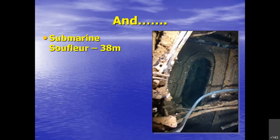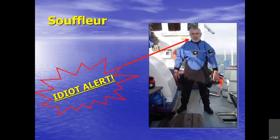and he went in, struggled to get through the hatch, went into the engine room, only to find a video camera and a pair of lights dangling from a hole in the pressure hull. Nick Jewson was videoing it through that hole, dangling it on a string. I couldn't possibly tell you who that idiot was.